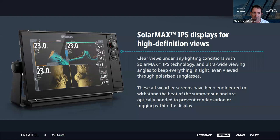The ultimate sailing display is the IPS Solar Match AD touch screen, which provides super wide viewing angles and brilliantly crisp data. Never mind if it's a very sunny summer day, or a foggy day, or even at night. And never mind if you are viewing the monitor using polarized sunglasses, or even if you have wet hands, multi-touch will operate without any problem.